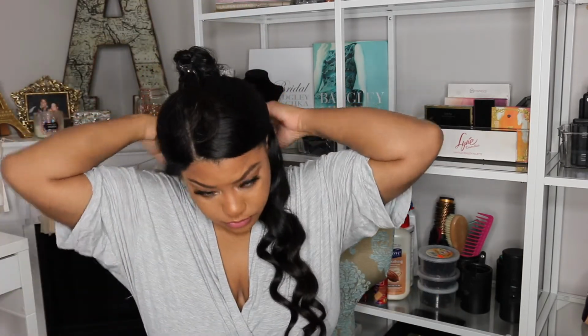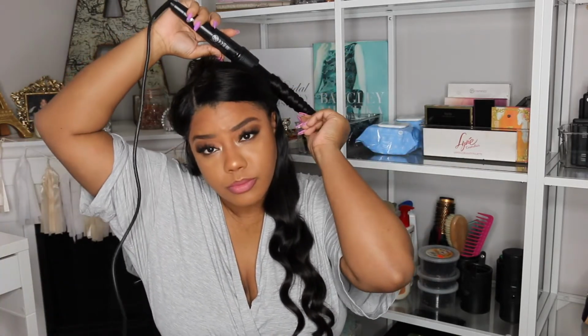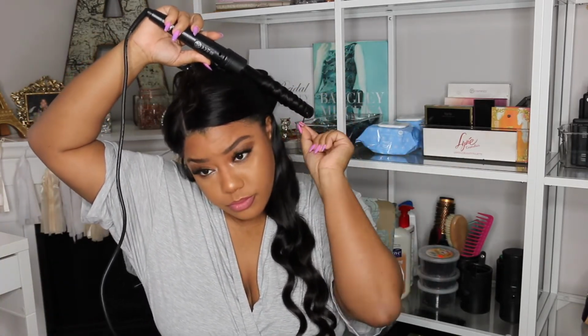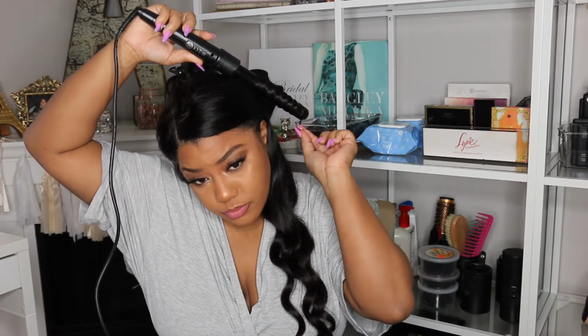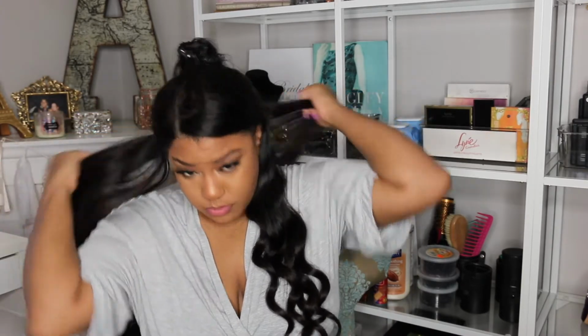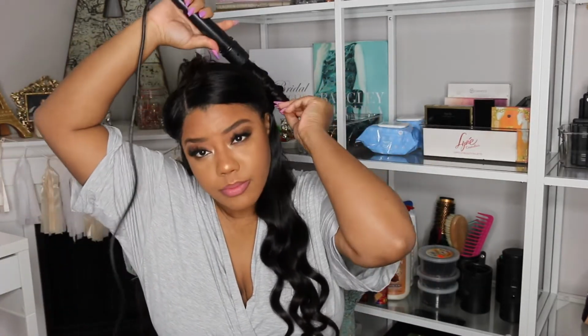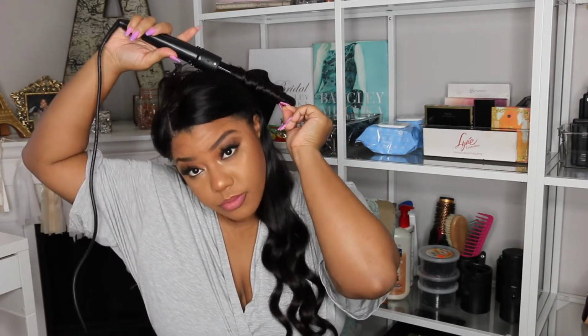I think that is a 1-inch barrel, and it is by my Makeup Brush Set. And then I do both directions in and out just to create nice beach waves, and that's pretty much it as far as curling my hair. Nothing too different here, just going through. I start from the bottom and work my way up because it is easier. I do have in like 26 inches of hair, so it's a lot of hair. It's super long, so it takes a little bit longer to curl.